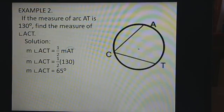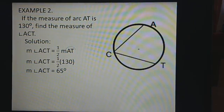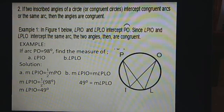Another one. Okay. If the measure of arc AT is 130 degrees, so arc naman yung given, arc AT is 130 degrees, find the measure of angle ACT. Same equation tayo, inscribed angle equals 1/2 of its intercepted arc. So, let us substitute, since ang hinahanap natin yung measure ng inscribed angle, so we need to get the half of the measure of its intercepted arc, which is 130. And its half is equal to 65 degrees. So, very easy lang si theorem number 1 for inscribed angle. Next. So, this is now theorem number 2.